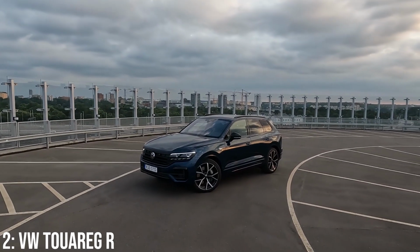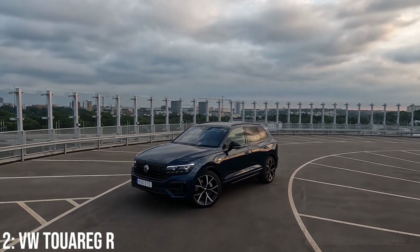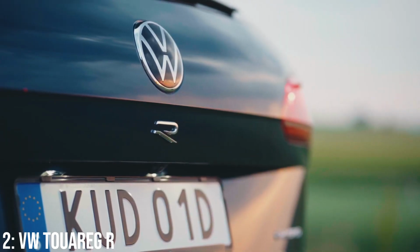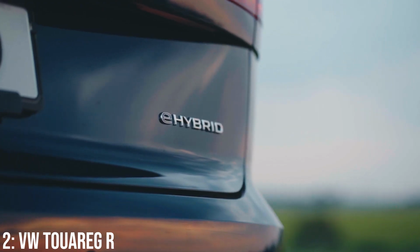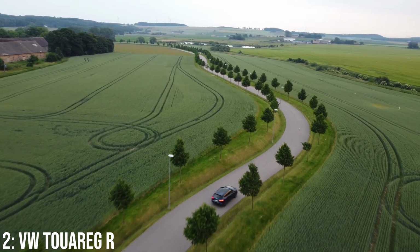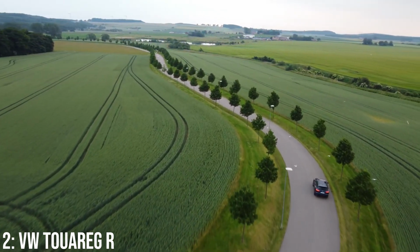Well, in 2022, its second year of production here in the UK, it was cancelled due to incredibly low sales. Registrations dropped by 50% from 2021 to 2022 as the Touareg as a whole struggled, not just the R, but it certainly didn't help that this car ended up being £77,000 in on-the-road prices.